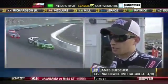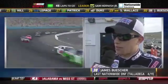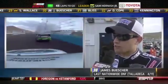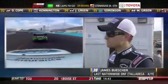So it's unfortunate. The X-High battery Chevy is fast. Probably had a top 10 day going, and the track is starting to widen out. You can run 2x2 if you give each other the space to race side by side, but he doesn't give anybody any space. All right, James Buescher, Marty.